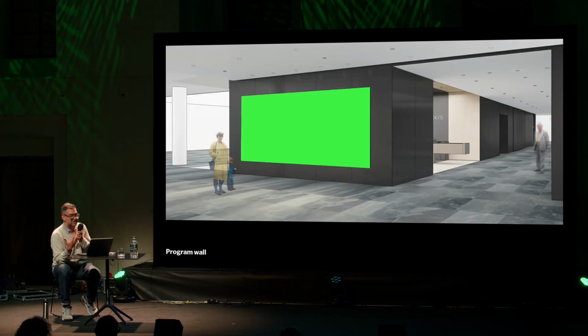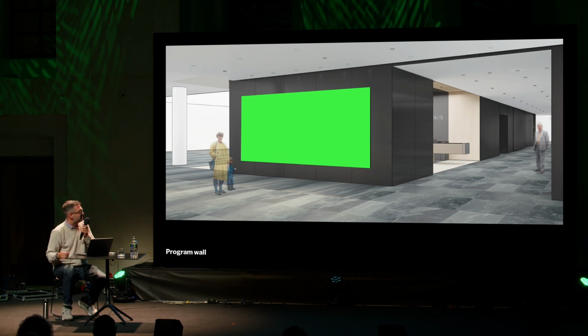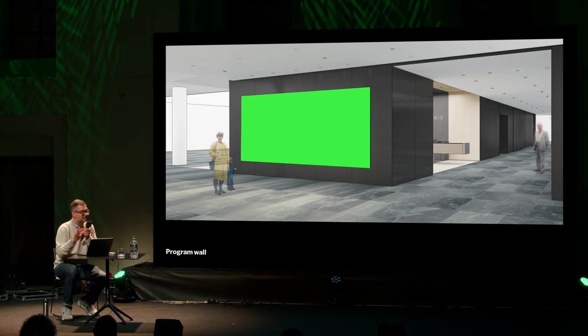Another thing that we had to think about was this massive video screen, which comprised over 33 million pixels, and was put in the plans by Diller, Scofidio, and Renfro as a placeholder. We called it the program wall. The idea is that you walk into the lobby from 53rd Street, and you quickly get oriented, and then you figure out where you're going in the museum to begin your visit. But there was no information architecture for what this would be, and we spent a lot of time thinking about it.